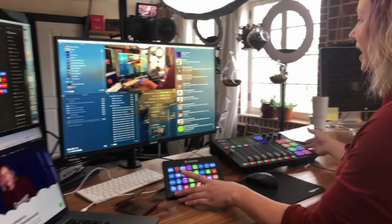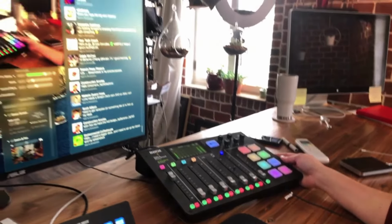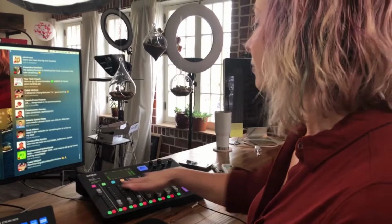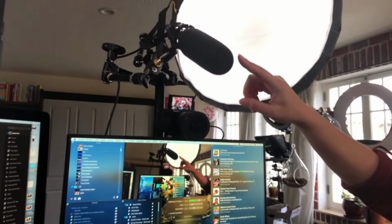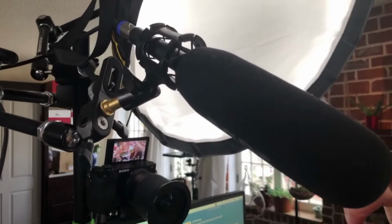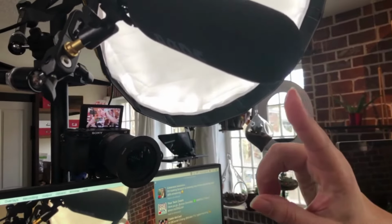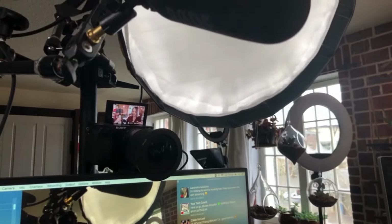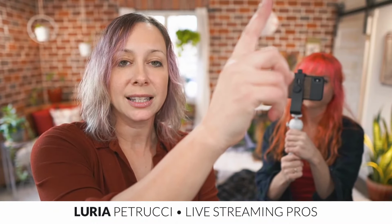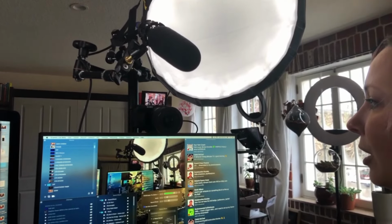Okay, then we have the Rodecaster Pro, which is currently bringing in my audio. Right now I only have the one mic connected, which is the Rodecaster NTG4 Plus right up here. And as you can see, it's literally right outside of frame for me. So look here. Hold on, let me go here. I'm touching the mic, so you can see how just out of frame that mic is. That way I have the best possible audio.